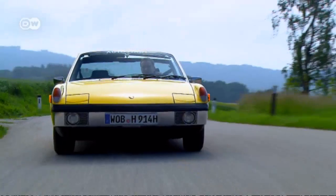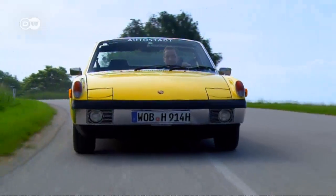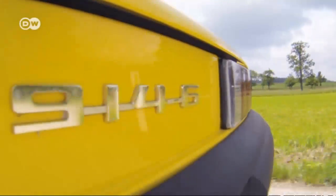Christoph wonders what it must have been like when VW CEO Heinrich Nordhoff and Porsche patriarch Ferry Porsche made a gentleman's agreement in 1965. They were to jointly develop a sports car for beginners. And in 1969, the first Porsche 914 emerged.